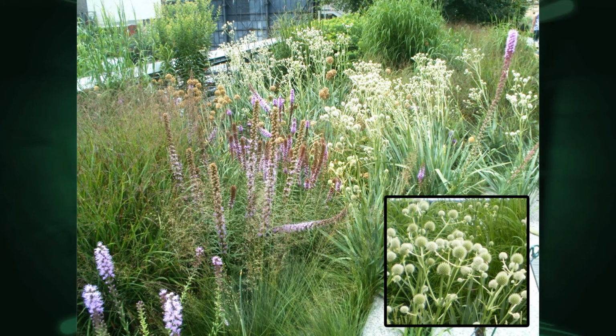I love the name, Eryngium yuccifolium. Yucca-like leaves. You have to be careful how you say that. Yeah, and the common name is rattlesnake master. So I always wonder what it says.